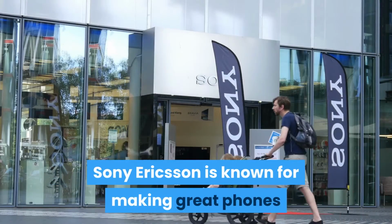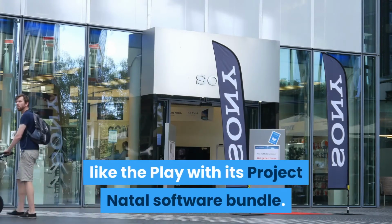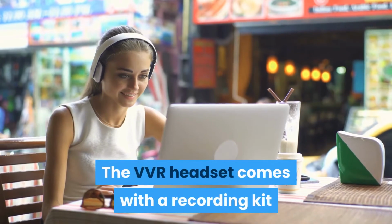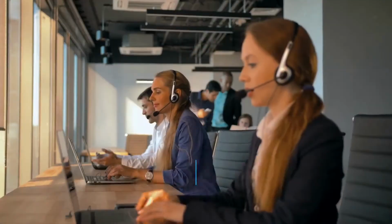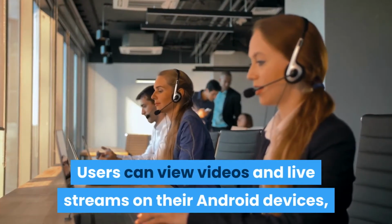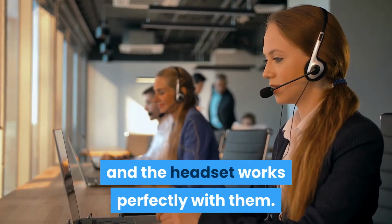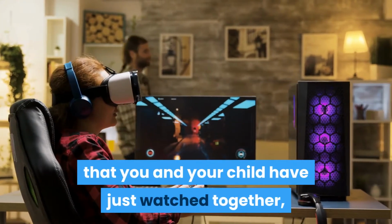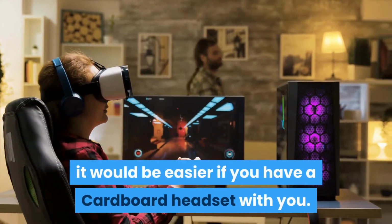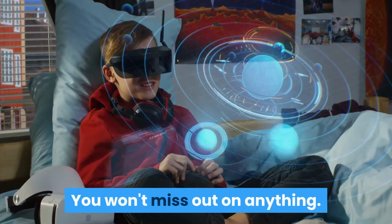Sony Ericsson is known for making great phones like the Play with its Project Natal software bundle. The VR headset comes with a recording kit that works perfectly with the Play. Users can view videos and live streams on their Android devices, and the headset works perfectly with them. Even if you just want to record something that you and your child have just watched together, it would be easier if you have a cardboard headset with you. You won't miss out on anything.